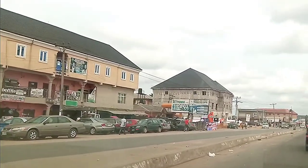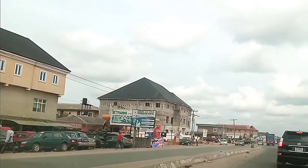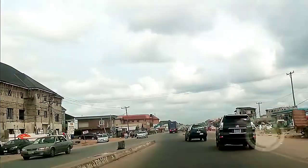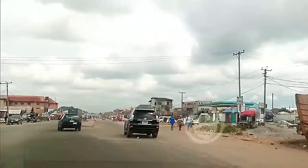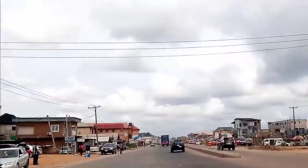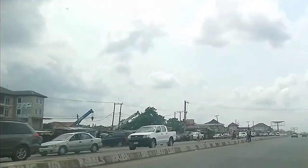That is the problem we have in Nigeria. Everybody behaves how they want. But the government did a nice job making that park and making everybody move, because formerly, all those vehicles used to be parked along this road, and it would cause so much hold up.